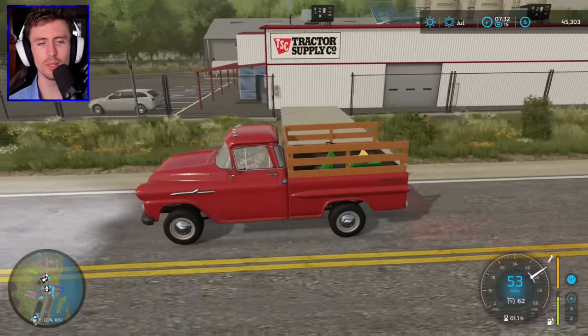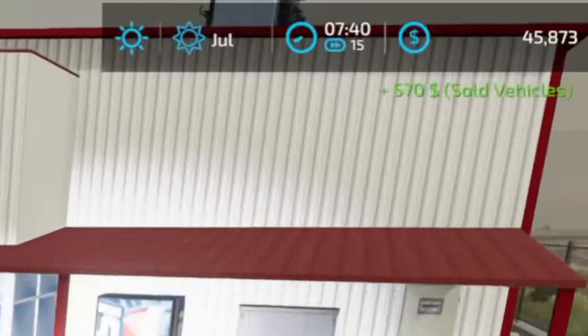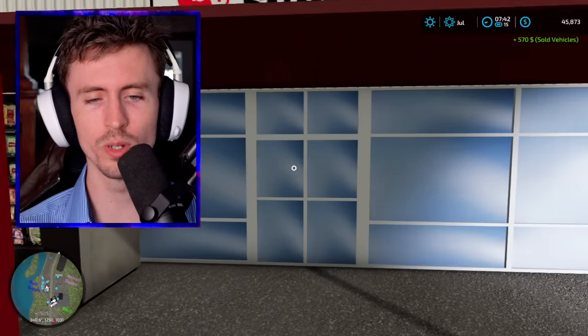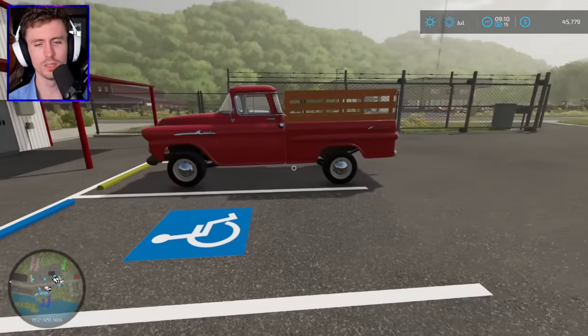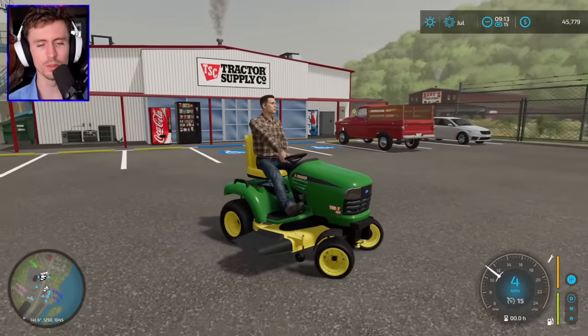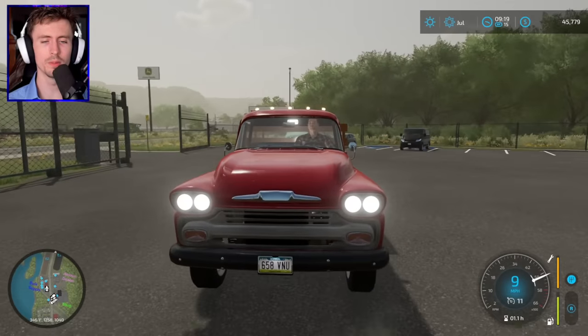Oh, Tractor Supply. Hey, you fellas want to buy a used lawnmower? I'll sell it to you. Hey, we got $570 store credit for that mower. Nice, that's going to be gone as soon as I step through this doorway, dude. Ugh. Good lord, it's always expensive when I go in there. So I bought a new lawnmower. It's a $15,000 lawnmower, but I got it for $361 a month. So I'm pretty happy with it. I mean, really can't complain.